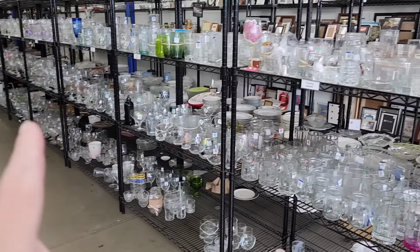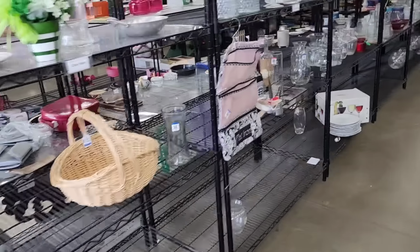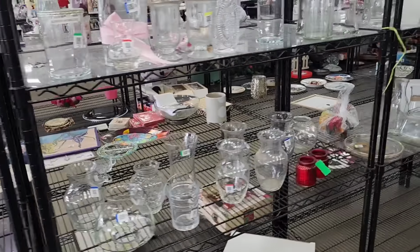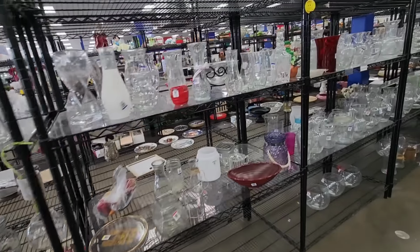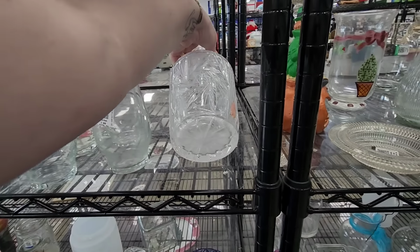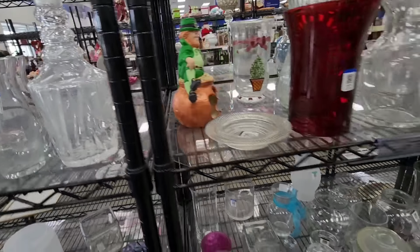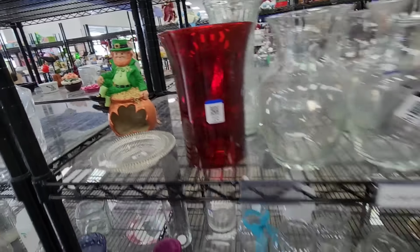Here's all the clear glass, which is pretty wild. And then over here is clear glass as well. You never know. I would not discount the clear glass. Let me back up a little bit. Don't discount the clear glass because sometimes you can find something good in there. This is very pretty. That's very heavy. It has some damage in there. Probably can be cleaned up. Oh, this little guy needs to be over in the St. Patrick's Day section. You never know.